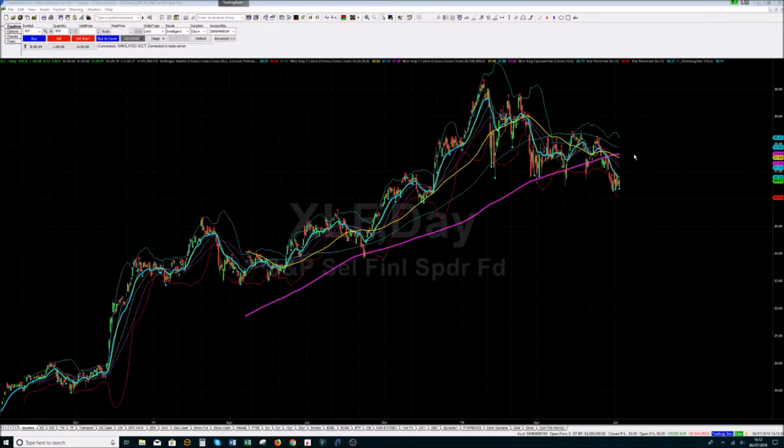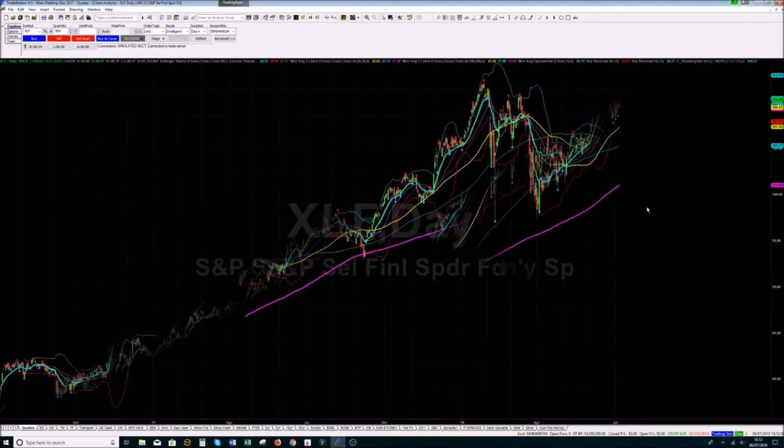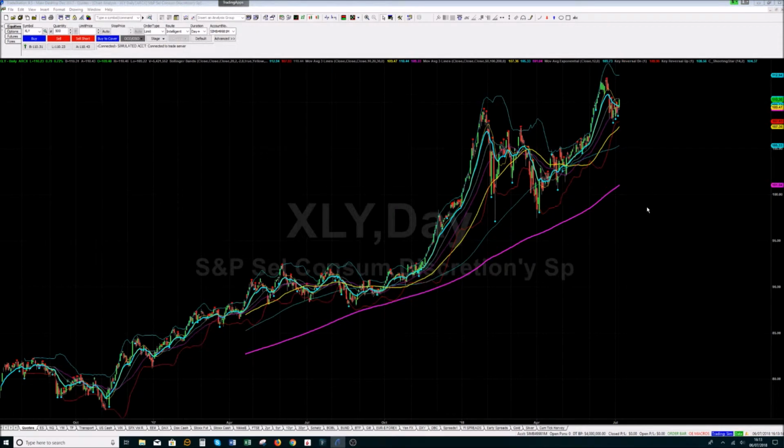This still wouldn't be a very pretty picture, but it's nearly 3% from the level that we closed today. So if we have a move of that magnitude, that coupled with the strength in tech, that should certainly do it. And here is XLY, consumer discretionary, which seems to be doing very well.